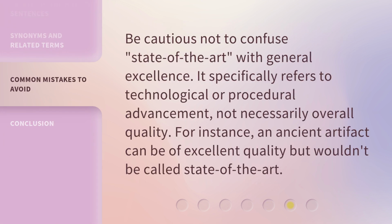Be cautious not to confuse state of the art with general excellence. It specifically refers to technological or procedural advancement, not necessarily overall quality. For instance, an ancient artifact can be of excellent quality but wouldn't be called state-of-the-art.